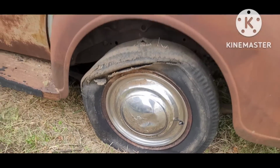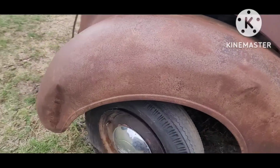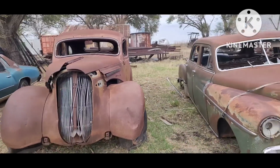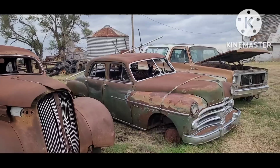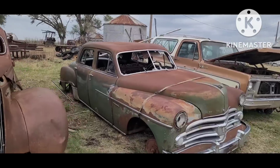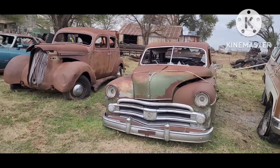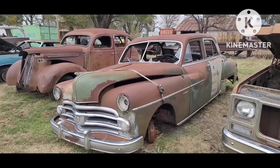See these lion 16-inch hubcaps. And up here is the factory cap. Those lion caps are an accessory, and a lot of your customizer guys kind of like them. 50 Dodge four-door. Little green machine. Strictly a parts car at this point.